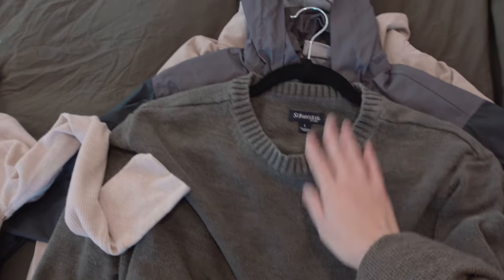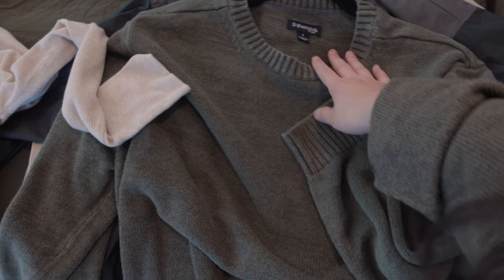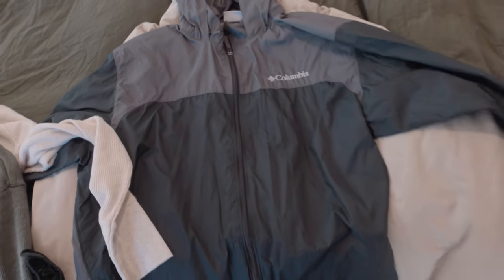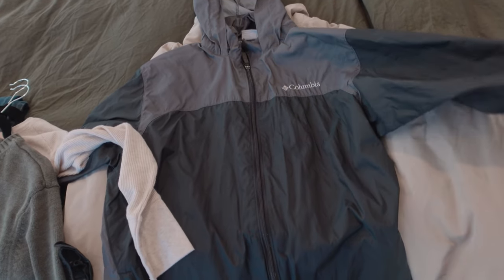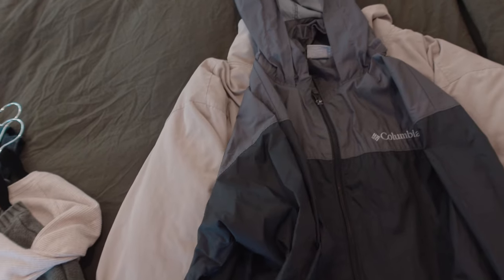I also got this sweater. It's a nice green sweater. I like the knit ribbing. It's really pretty. And this is St. John's Bay. And then my mom actually found this really nice Columbia. It's a little big for me, but I think I'll still get some use out of it because I go hiking all the time. And it's just good to have another raincoat laying around.